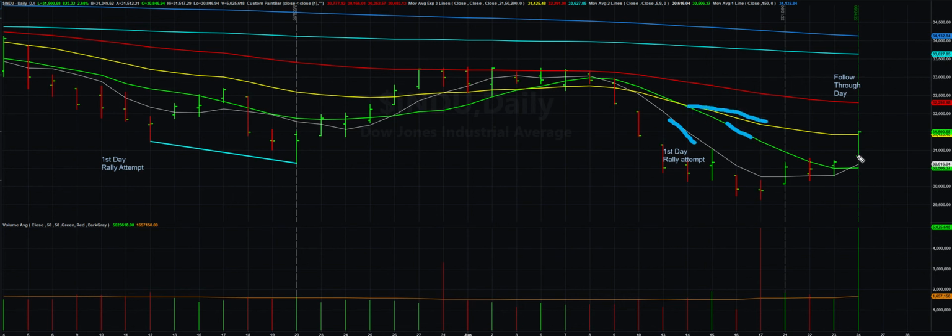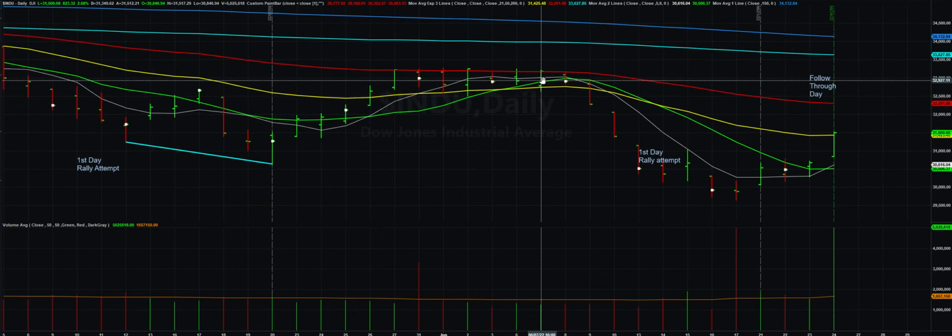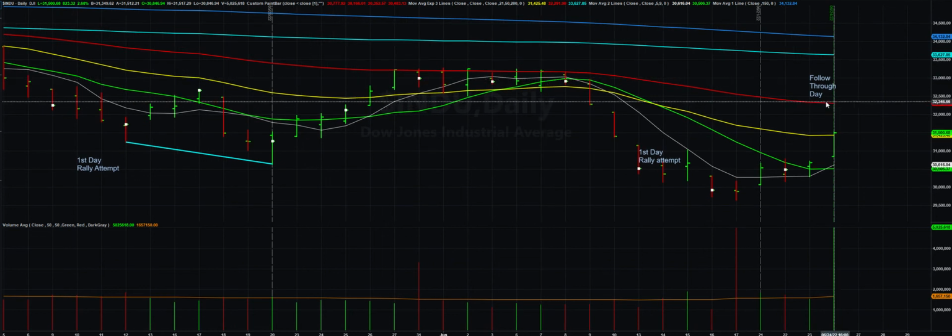Now, what I love about this is that we got above the 5 and the 9. The 5 crossed above the 9 right here. And now we have closed today, Friday, above the 21-day moving average. That's good for the Dow Jones Industrial Average. That's what we want to see. We got back above the 21-day moving average, and now we got this overhead downward trend into sideways 50-day moving average, which is the red line right overhead.